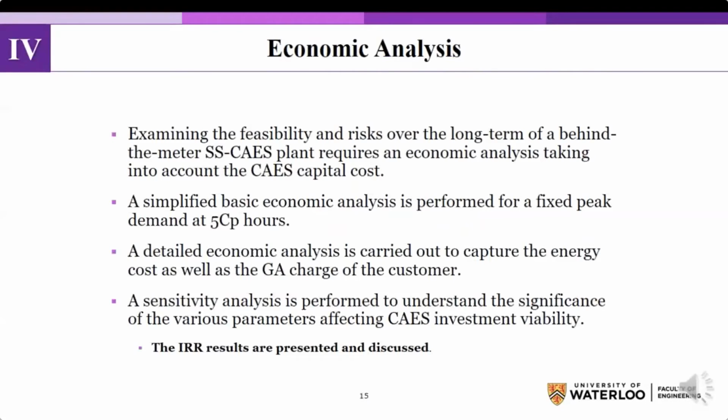In this slide, we examine the economic feasibility and risk over the long term of a small-scale CAES plant installed at a customer's facility for load management applications. We consider different CAS sizes, electricity prices, CAS unit cost, and life cycle for sensitivity analysis to evaluate how the revenue of the investor will be impacted by these changes.